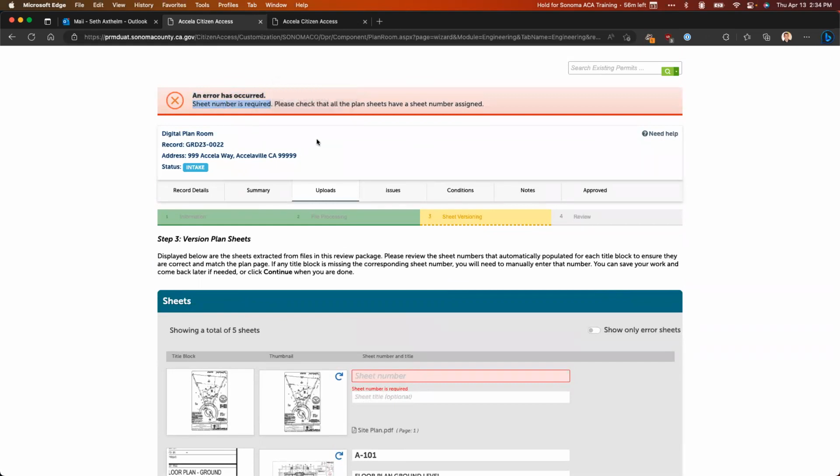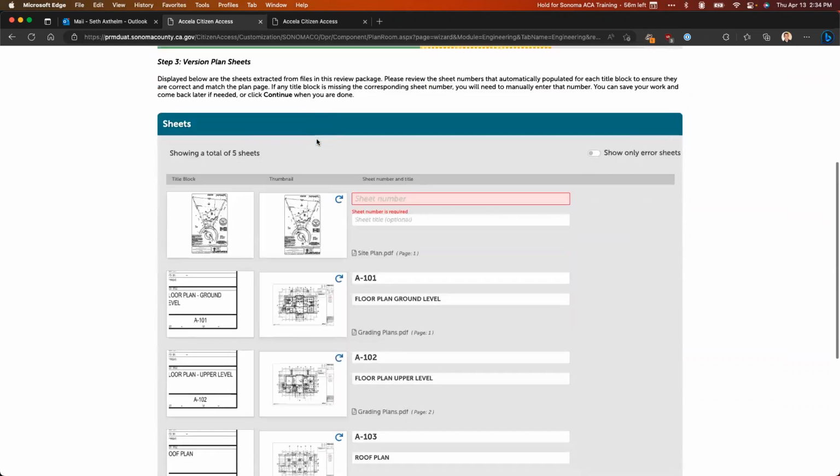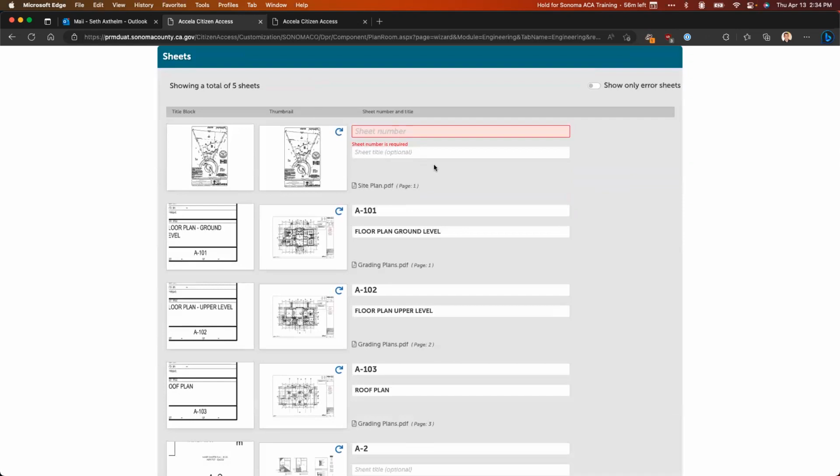So for us to move forward to the final step, 2 things need to be true. First, every sheet has to have a sheet number identified. And second, all sheets within a review package must have a unique sheet number. So we cannot have any duplicated sheet numbers as a part of this.